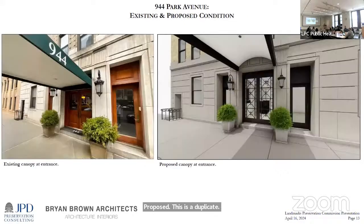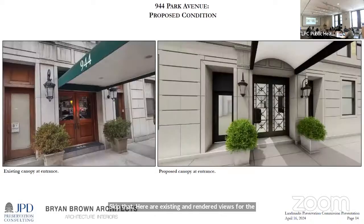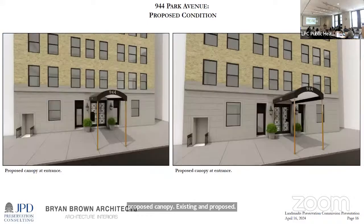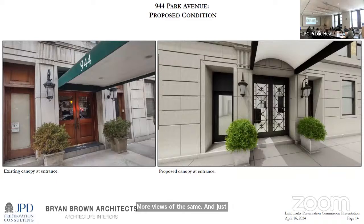Here are existing and rendered views for the proposed canopy, existing and proposed. More views of the same. And just to reiterate, the decorative panels above the doorway that will be obscured by this canopy are not original to this building. The entire base of the building was resurfaced in 1999. That's my presentation, and we look forward to your questions and comments.